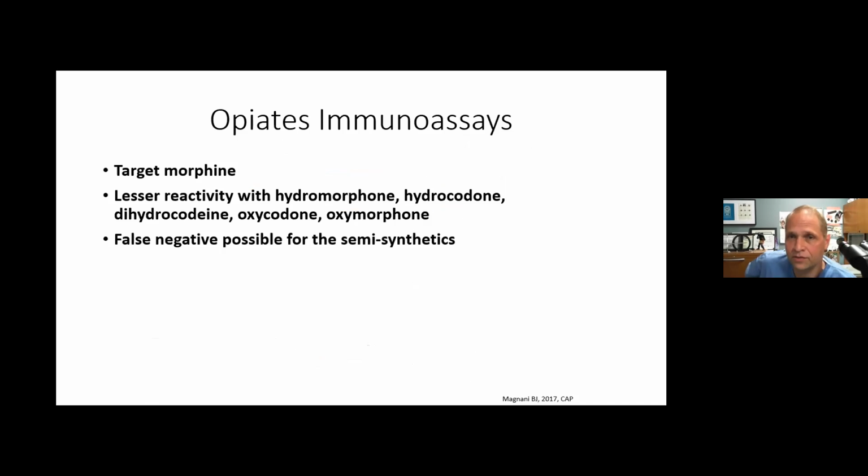A couple of important points to remember about the opiates assay that we offer here is, as I mentioned, it targets morphine. So direct derivatives of morphine, such as codeine, heroin, are very readily detected. It's got lesser reactivity with hydromorphone, hydrocodone, dihydrocodeine, oxycodone, and oxymorphone. False negatives are absolutely possible with the semi-synthetics and the synthetics. So fentanyl does not give a positive opiate, and because of that, we have added it on the screen, as well as buprenorphine.